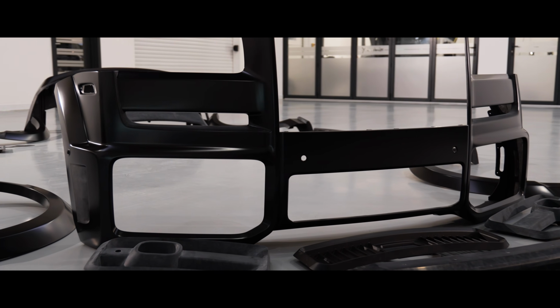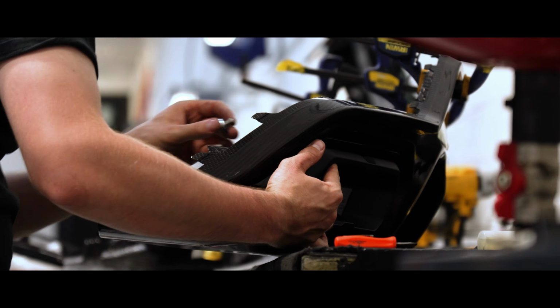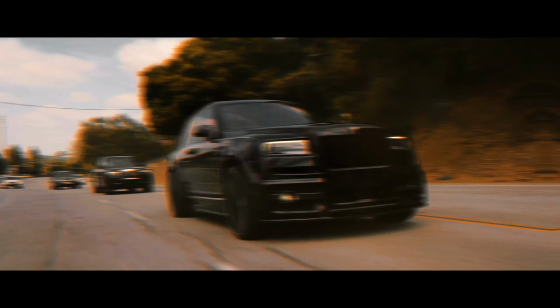So what do Urban Automotive do? Urban are a luxury vehicle modifier, and we supply parts globally to tuning shops around the world. So the list of vehicles that Urban modify, it started off with Defenders many years ago, and now the list is pretty much every luxury vehicle on the road.